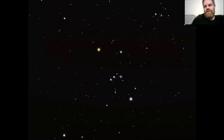So if you use the belt as almost like an arrow, and go downwards from that belt in that direction, you end up with this thing down here pretty much. Yeah. You get a really, really bright star closest to the horizon. And that one is called Sirius. So that's Sirius. And that's sometimes known as the dog star because it's in Canis Major.